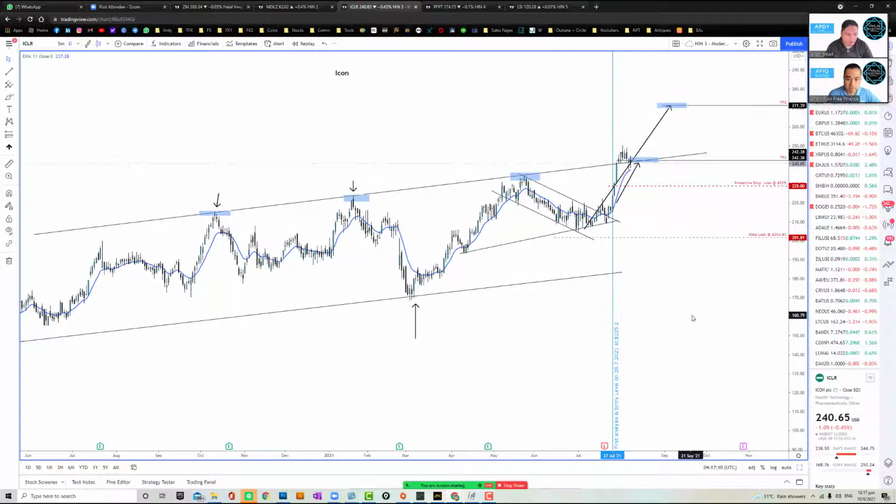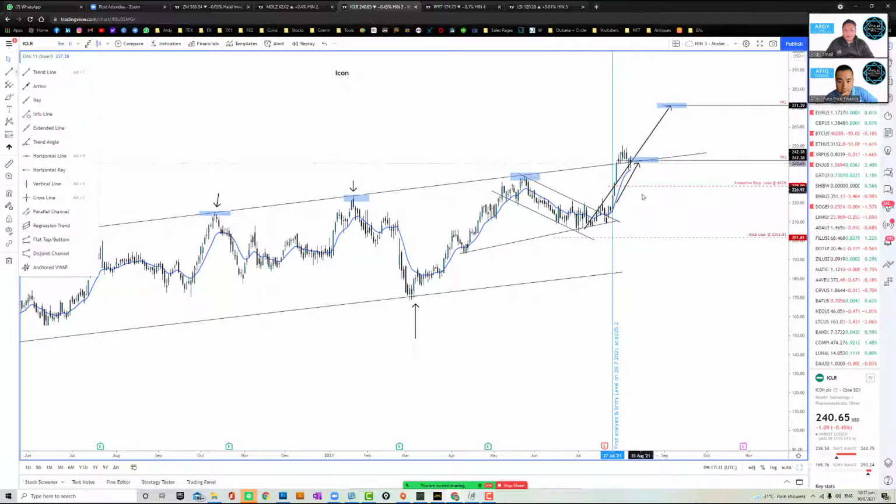Okay, so right now price is at 240.65. It has hit our take profit position here, right? TP1. And usually after we have entered and it goes our way, we will put a protective stop loss at 229. All right, which means to say, okay, let me just mark the entry point in green.